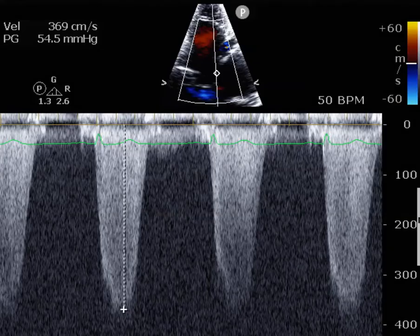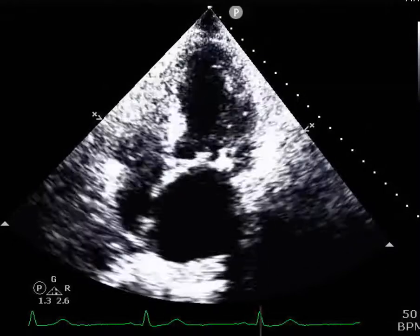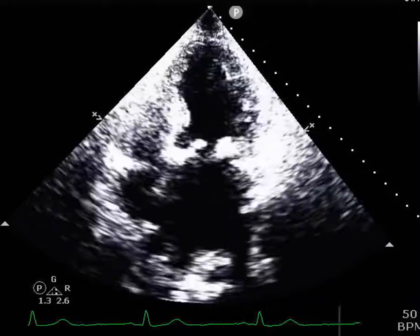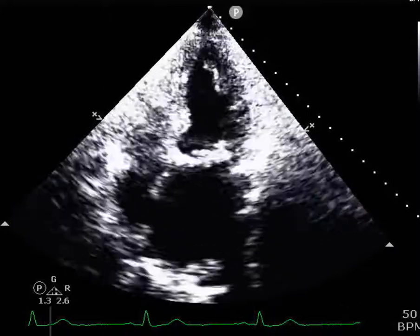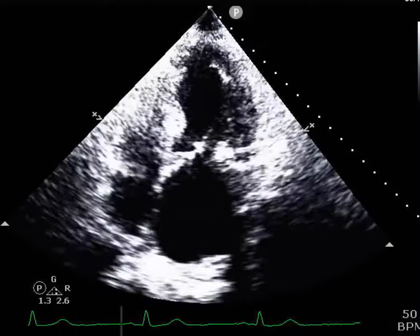Here's a tricuspid jet again. Here we're getting slightly lower velocities because we're not quite on axis as we were before, but I do believe that there's very severely elevated pulmonary pressure. Numbers over 55 millimeters of mercury would be consistent with severe pulmonary hypertension, and here it's going to be 75. So this person does have severe pulmonary hypertension.